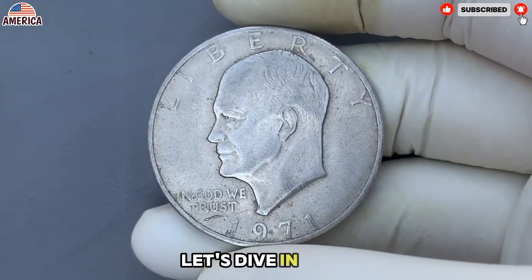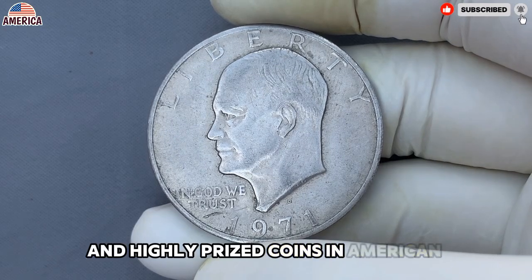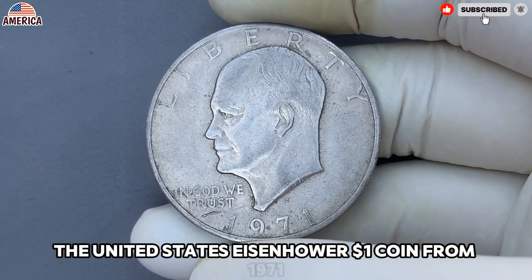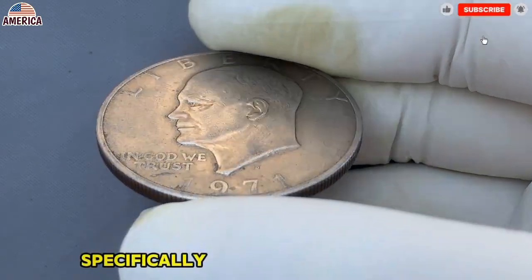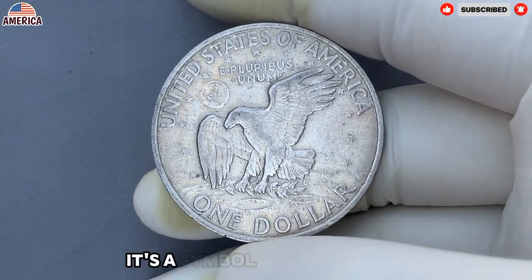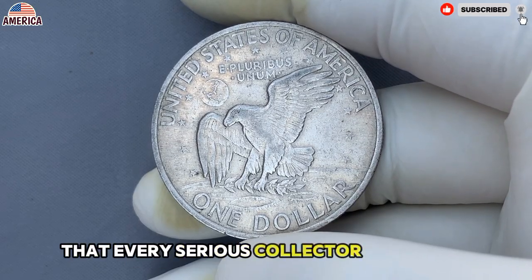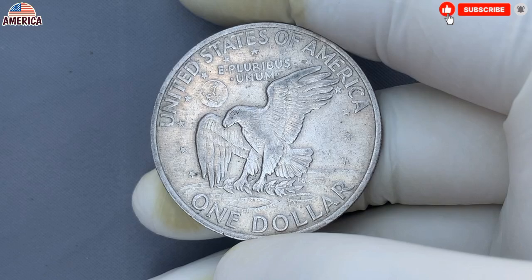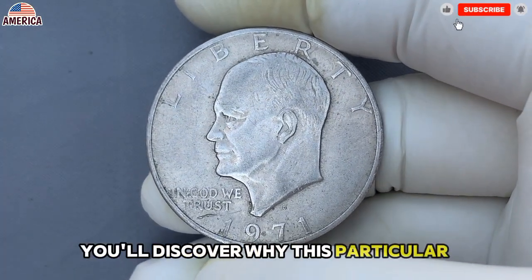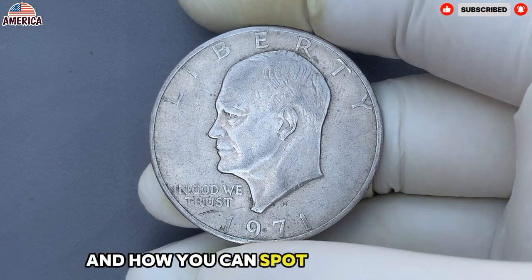Let's dive in. First, we're exploring one of the most iconic and highly prized coins in American numismatics, the United States Eisenhower $1 coin from 1971, specifically the Denver Mint version. This coin isn't just a piece of currency, it's a symbol of history, art, and rarity that every serious collector dreams of adding to their collection. Stick around because by the end of this video, you'll discover why this particular Eisenhower dollar can fetch an astonishing amount of money and how you can spot one yourself.